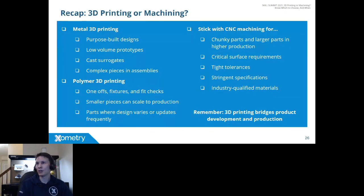So when I stick with CNC machining, large chunky parts, as I mentioned before, CNC machines are generalists, they can do that. The more material left behind, typically the less expensive it is to machine. You have the material cost and the machining time. Critical surfaces, if it's an absolute must, it's so difficult to hit that with additive, qualify it, and have it done repeatedly. You can, but with machining, it's just part of its nature.